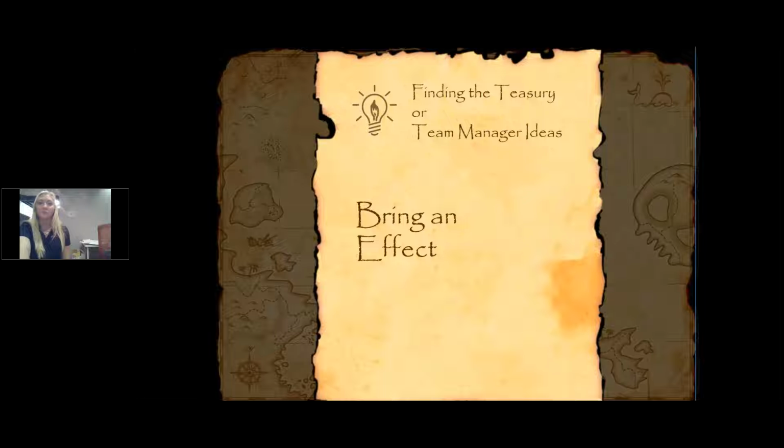Another activity that you can do with your teams is have them bring a technical effect to your meeting. So have them look around their house and see what they can find, see what they can come up with, and see what type of effects they can actually bring to the different meeting to get some brainstorming going with the other team members and see if they can create something awesome out of that.